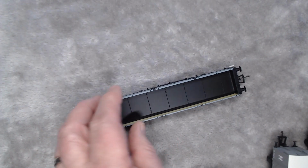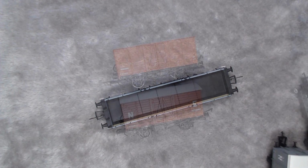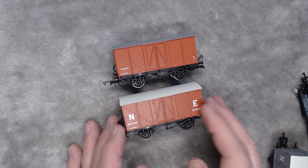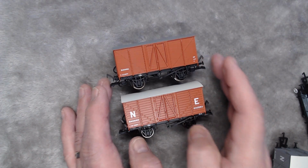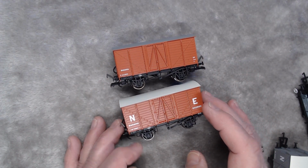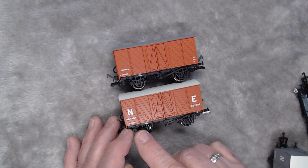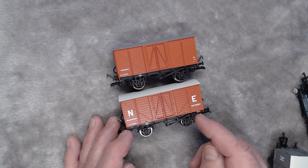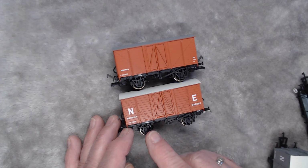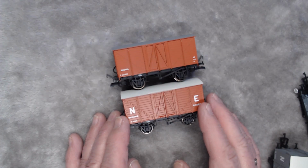We'll get the other ones that I got a week or so ago, 2 weeks ago I think, and we'll do a comparison. So really the only difference here is the livery. The color, they're both the same. They're both bauxite. Obviously this is an earlier one with the NE on it. Different numbering, but they both say banana. Well, this one says 10 tons, 10.6 over here. But I think they have the same maker's plate, different number on them.